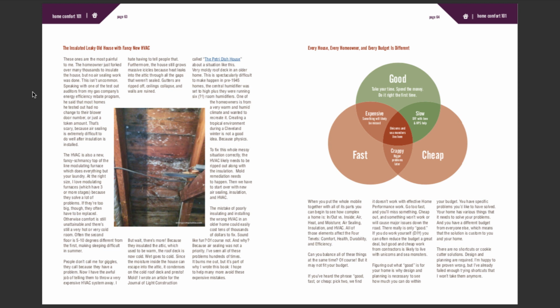Design and planning are required. I'm happy to be proven wrong, but I've already failed enough trying shortcuts that I won't take them anymore.